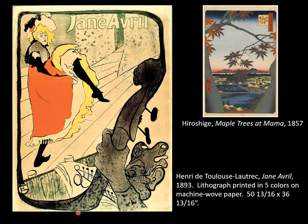Just as a note, by this point, Toulouse-Lautrec, as you can see here in the bottom left-hand corner of his print, had changed his signature into a sort of monogram, which has very Japanese characteristics to it. It's the integrated T and the L and the H, but you can also see it looks sort of like a Japanese style seal.